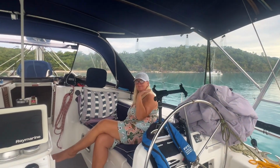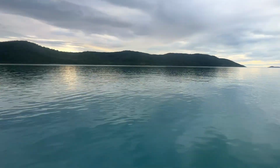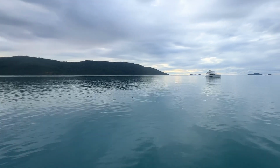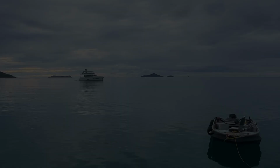We're off tomorrow though, Precious, aren't we? We're out of here. JV's in the background there still. So we're off around the corner tomorrow. We're going to go up towards Gloucester Passage, probably up to Little Jonah Bay. We might be motoring though, unless we get some breeze. We'll see what happens.